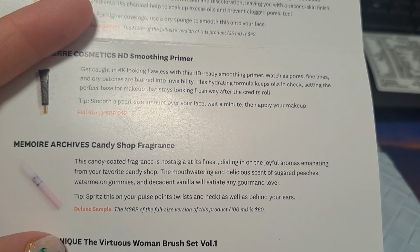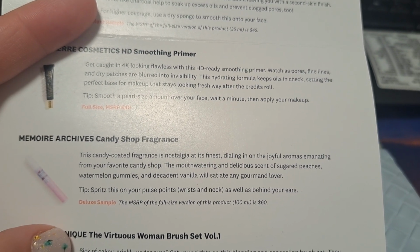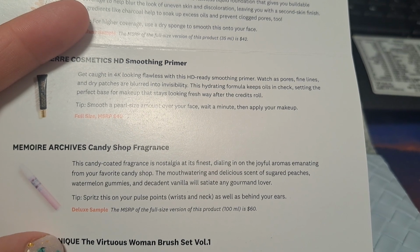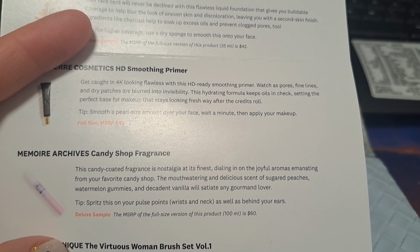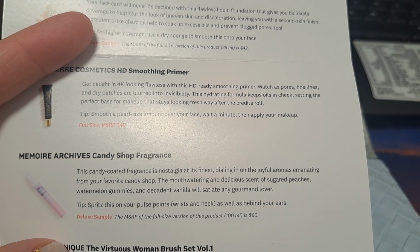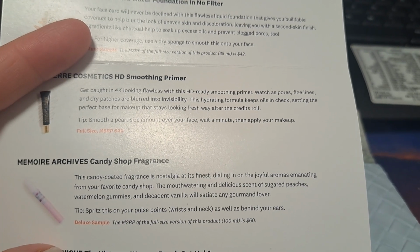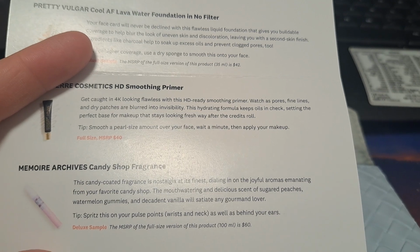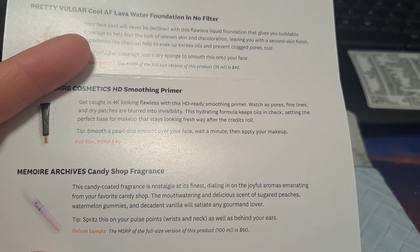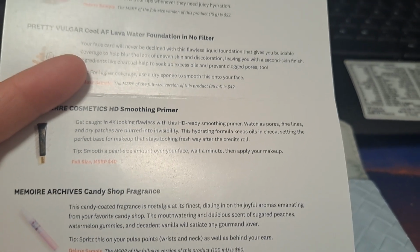Dialing in on the joyful aromas emanating from your favorite candy shop, the mouth-watering and delicious scent of sugared peaches, watermelon gummies, and decadent vanilla will satiate any gourmand lover. Tip: spritz this on your pulse points, wrists and neck, as well as behind your ears.